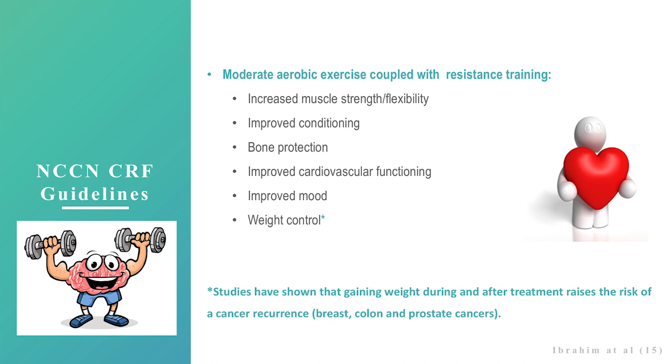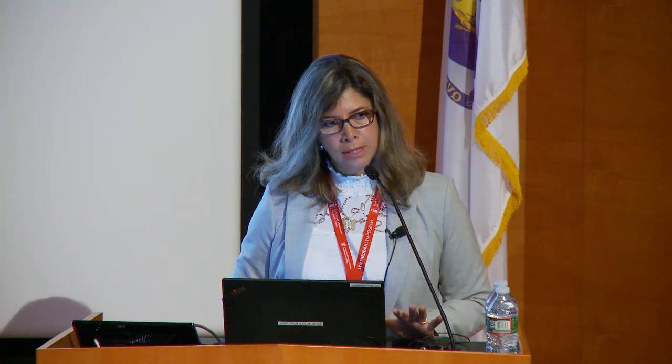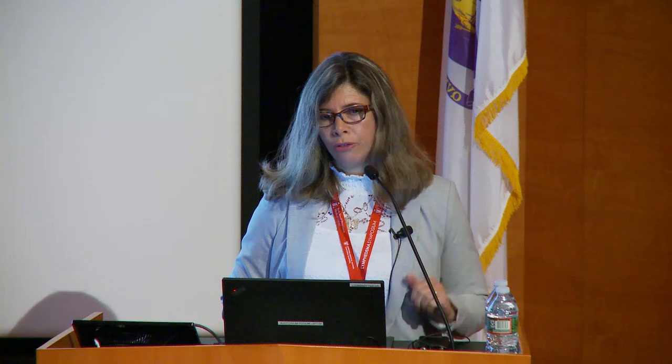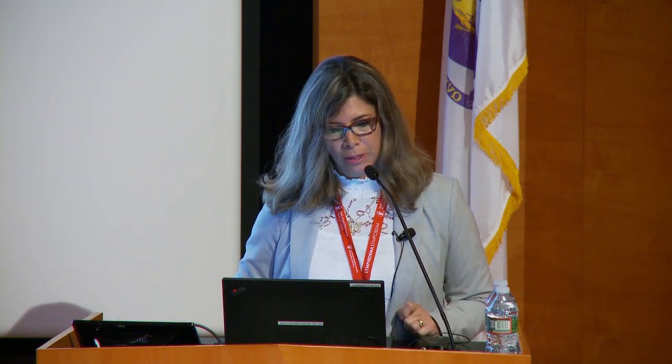Moderate exercise coupled with resistance training increased muscle strength and flexibility, improved conditioning, bone protection, mood, and weight control. Studies have shown that gaining weight during and after treatment raises the risk of cancer recurrence in breast, colon, and prostate cancer. So the take-home message is, if you have an opportunity to start utilizing body composition on your patients, it is going to create a good avenue for talking about early intervention. We can start our education and the right exercise prescription, and hopefully put this patient at less risk of developing lymphedema.